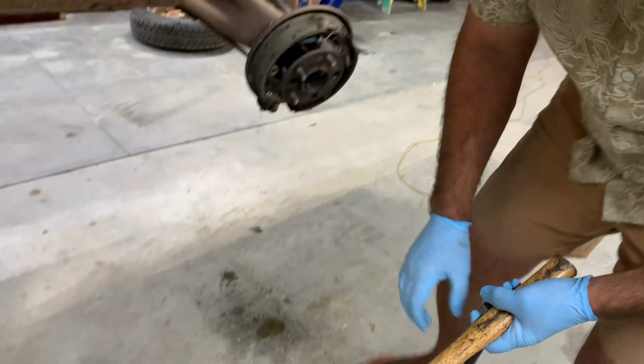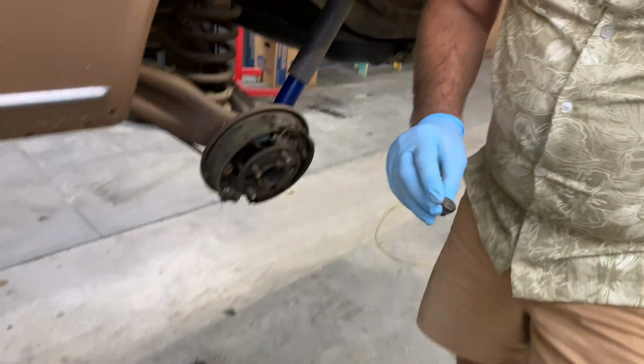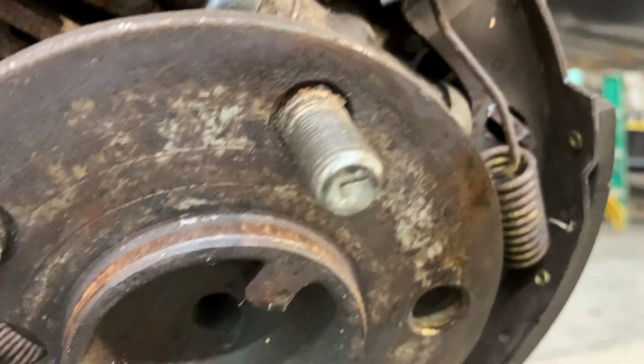Okay, so those were left-hand thread, which probably explains why 2 of them were toast. Whenever you see the little L, that means they're left-hand thread.